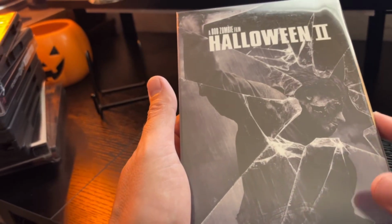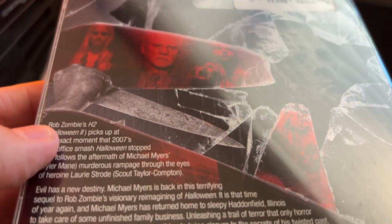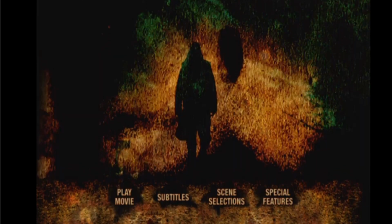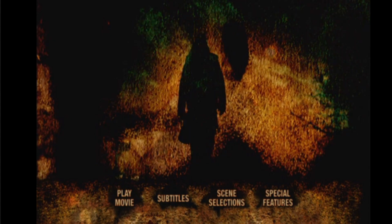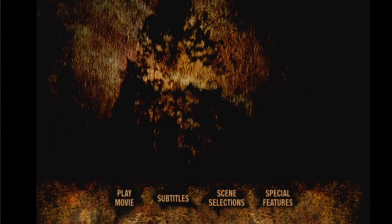And again, similarly, Halloween 2 would get a re-release with a slipcover around 2023. This is what that would be, a Walmart exclusive. Again, with the choppiness on my DVD player, it doesn't care for the Rob Zombie discs, just like I really didn't care for the movies as well.